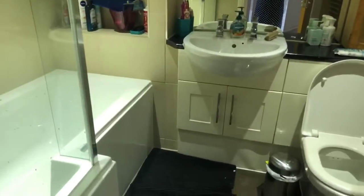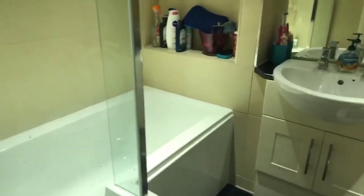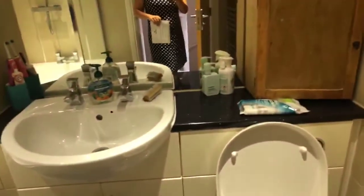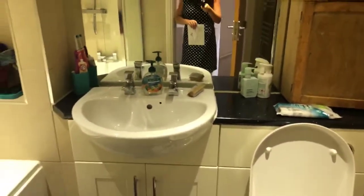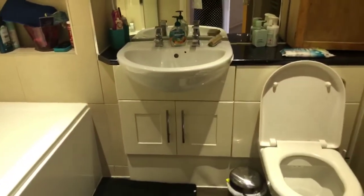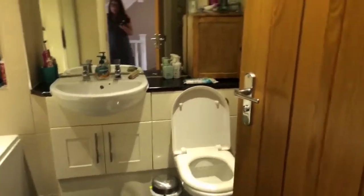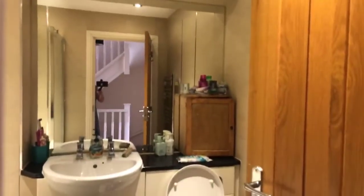Family bathroom. So all tiled, nice big bath, and also mixer shower above. And built-in little cupboard underneath the WC, all mirrored as well.